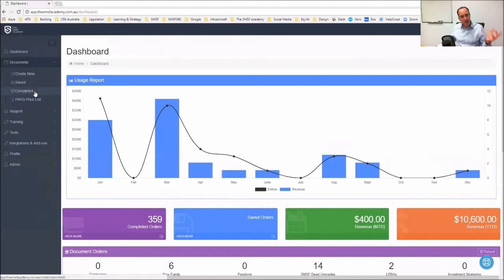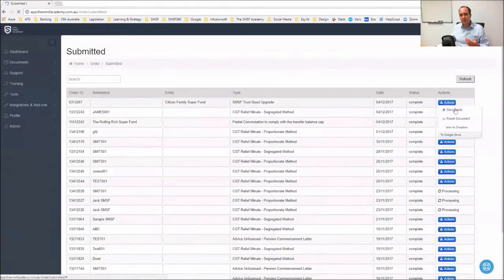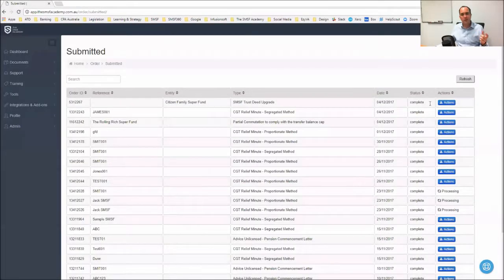So that's what can happen in respect to the deed and how quickly and efficiently it can be done. That will always then be available within your completed orders area. So it is stored using our Amazon S3. You can see here there's that completed order. You can pull down the document and access that at any time. We do have the ability at the moment to integrate with Dropbox and Google Drive. We have now started work on the integration to be able to send this back into Simple Fund 360, so you'll be able to push that information back into your BGL software.